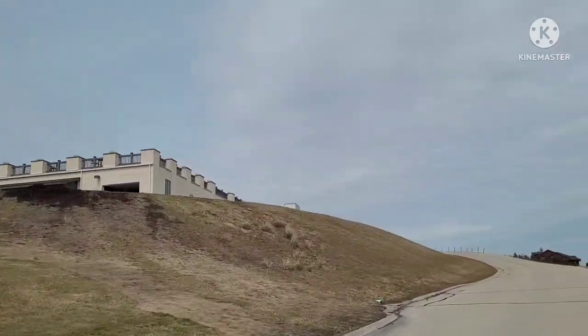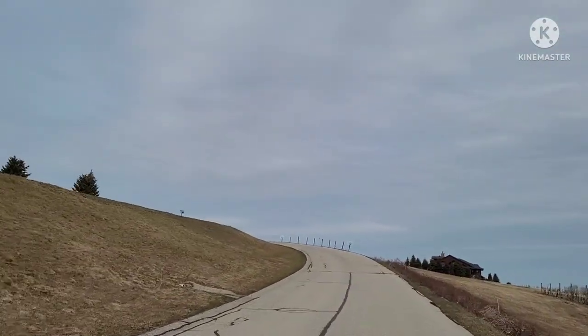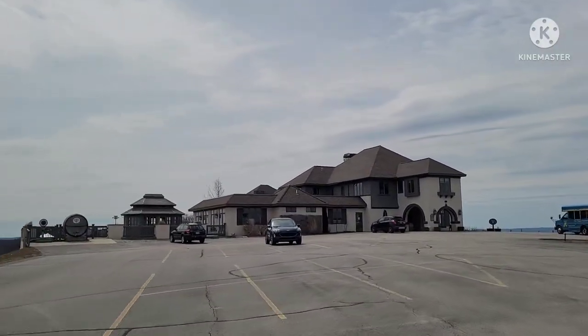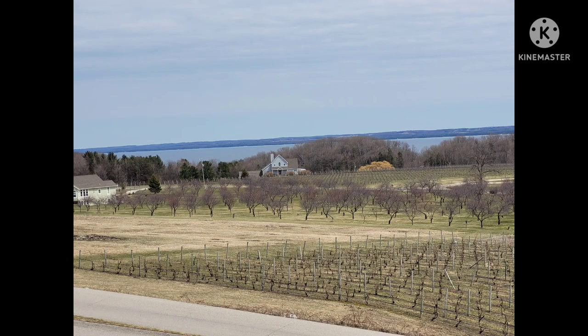Our second winery stop is at Chateau Chantal. Try saying that name three times fast. We had to take a photo by that. Oh gosh. I took a photo by the giant barrel, but I didn't exactly want to jump onto that scale.